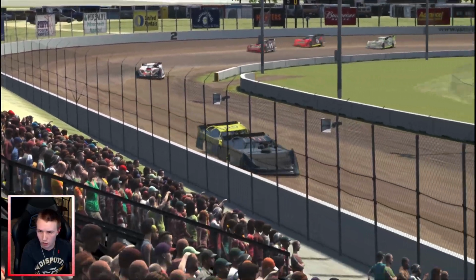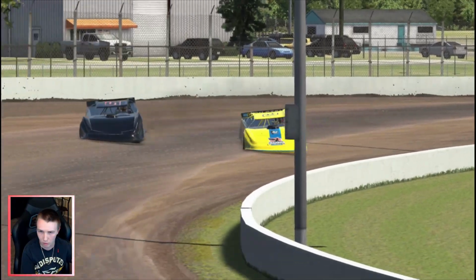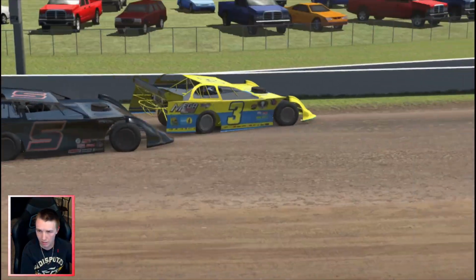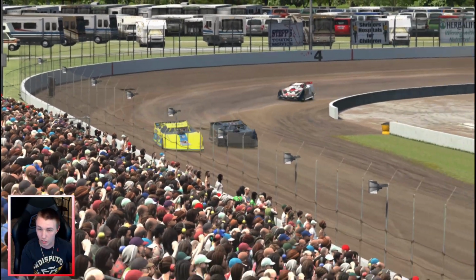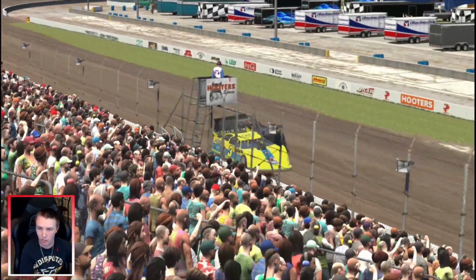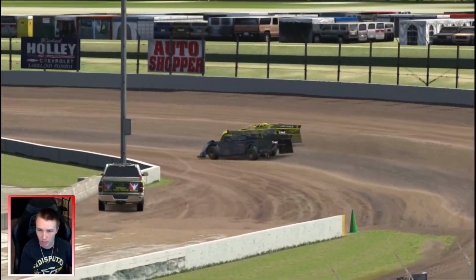Battle off of turn 2 here. 3 car's gonna throw it in low. I think he's on his left rear, so the 5 gives him the room. Goes high. 3 throws a slider. Oh, that's what happened. 3 car threw like a really low slider. 5 car does a nice crossover, checked up to not hit him in the rear, and gave him a chance to run on the low side.